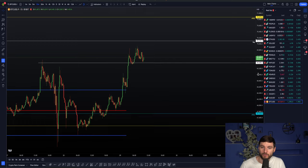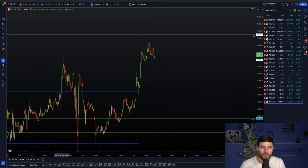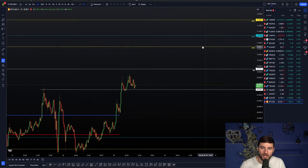Now, what I'm looking for next is the value area high of the overall range, sat around just above $70,000, where we will see a nice rejection candle, or will we simply go through that level like butter, claim it as support, and then, well, we can be looking back up towards our next higher levels towards $71,000.